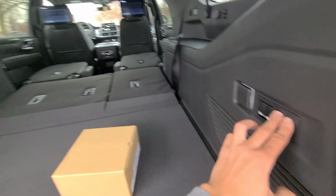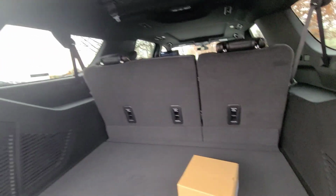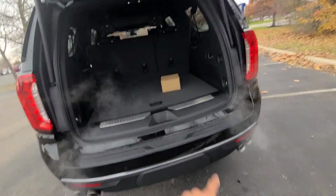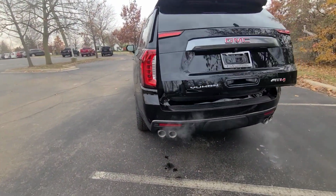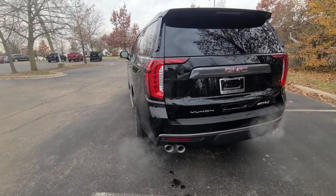And then to fold the seats up, just push these. And the second row you have to fold up by hand, which that's fine. Close the liftgate, key fob button inside, hands-free feature or button right there. And this is a programmable liftgate, meaning that if your garage is a bit too low, you can program the specific height for the liftgate.